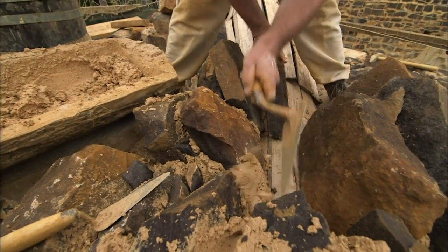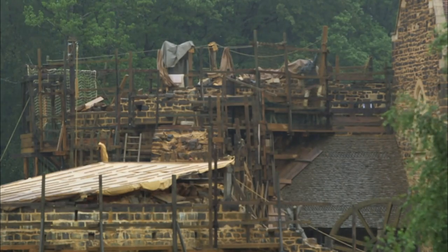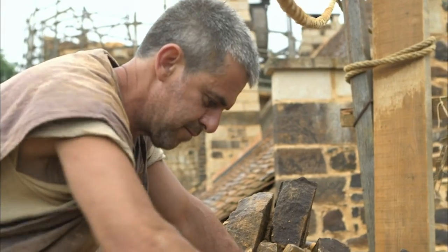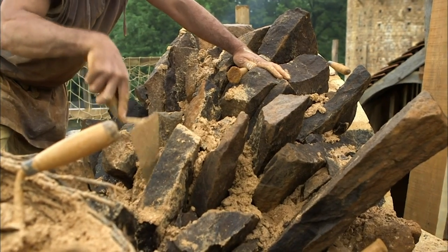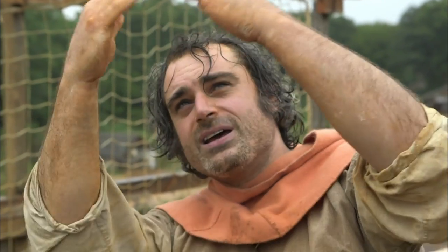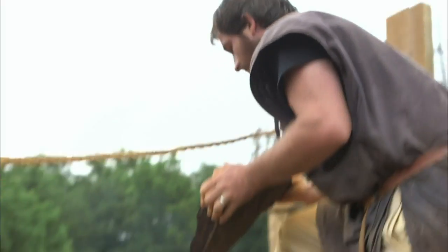But the weather isn't on their side. The rain will wash away the mortar, so there's a drive to get it finished and covered up. It's like a row of rotten teeth. It's like a porcupine that's been run over. It's not nice. But when we remove those formers, it should be beautiful stone.